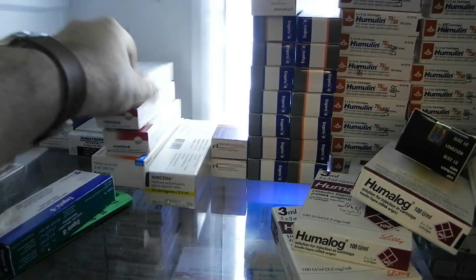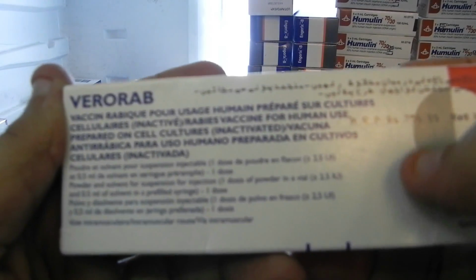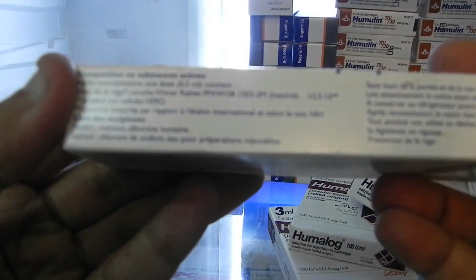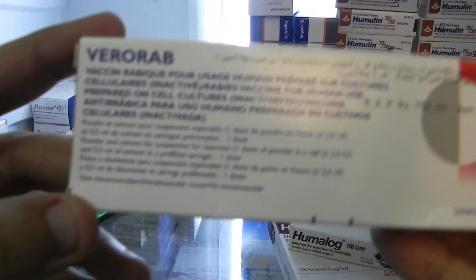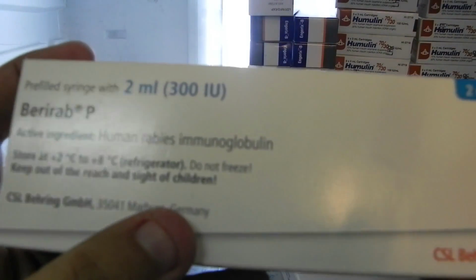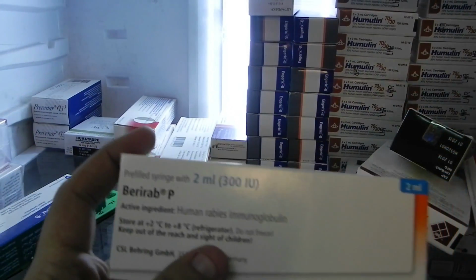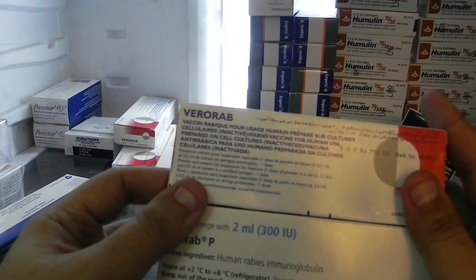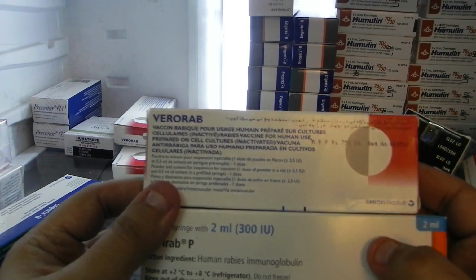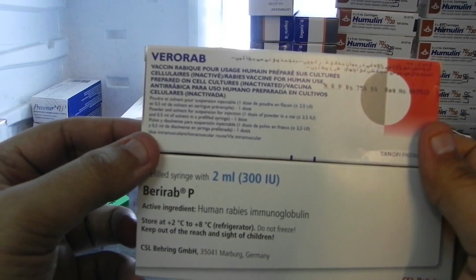Okay, now then we have vaccination for rabies. This is Virorab by Sanofi Aventis. It's a rabies vaccination for human use. It costs 750 rupees. So we follow the vaccination schedule that has been specified in BNF or by the CDC or by the health department. Then we have another, this is the immunoglobulin, whereas this is the vaccine. So the immunoglobulin is used after the virus has been introduced into the patient, whereas vaccination is just used for passive immunity.